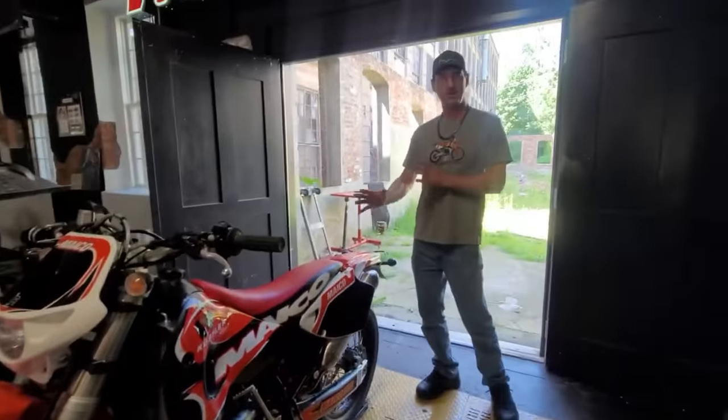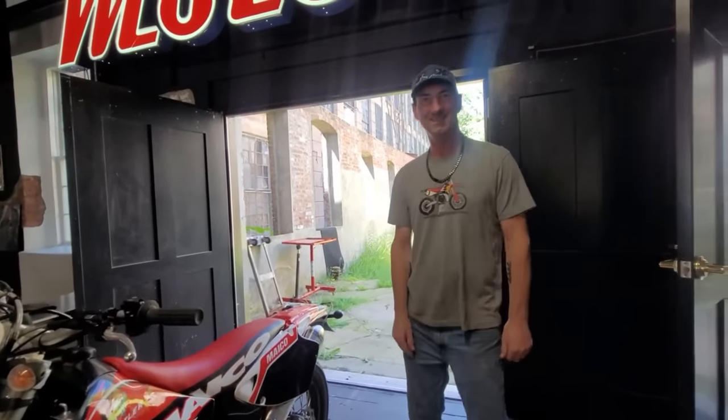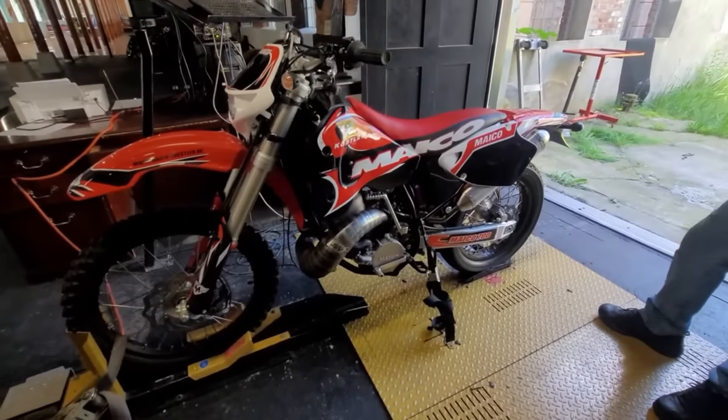I love working on brand-new bikes like this. You've been rolling brand new Gas Gases in the showroom every hour. It seems like that was nice. We sold 11 Gas Gases the first week, which was great. We're off to a good start.